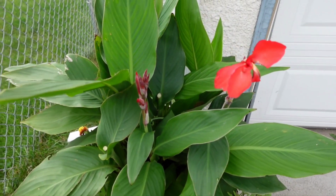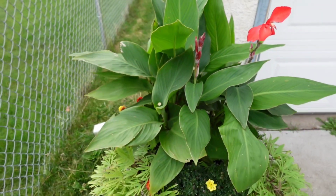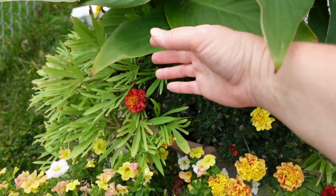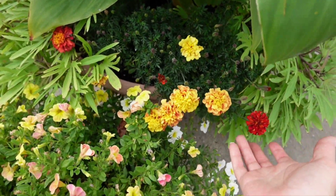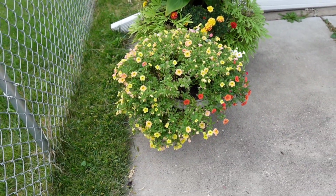This is the Toucan Orange Canna. You can see some more bloom stalks coming up. It's kind of lulled out for a minute. We've got some, these are getting shaded out a little bit, but strawberry blonde marigolds. And then this container got really battered.